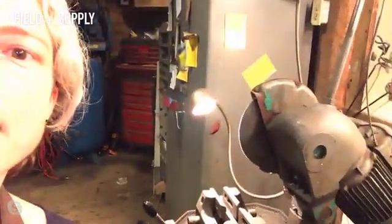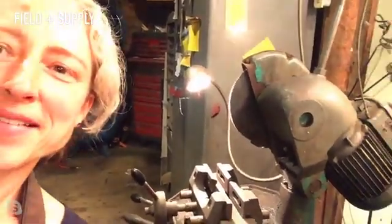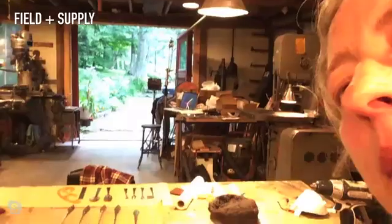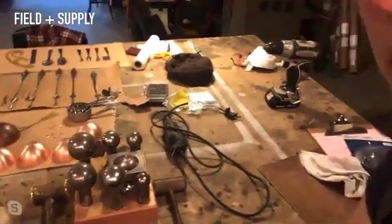And thank you, Chad. And then we have the saw. This is a cold saw for chopping bigger pieces, but we're going to flip around over here to the pieces in progress.